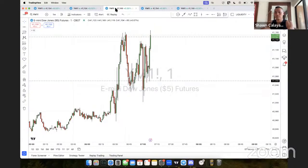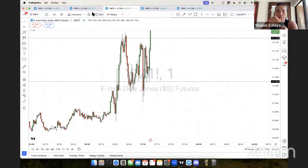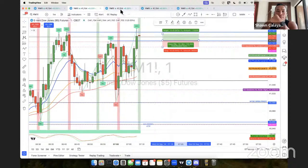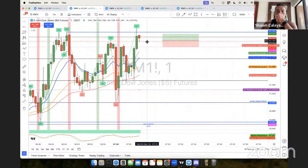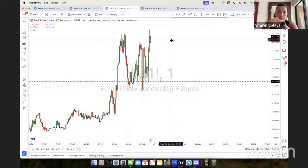But again, price is just at the upper range now. With price being at the upper range right here, again, we're just waiting for this to do something. It's currently at the upper range. Buy signal right there, pending. Clean up that liquidity. All right, we got the buy signal over here pending. It's currently sitting at the upper range right here.